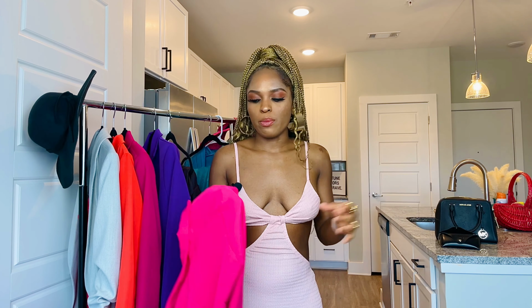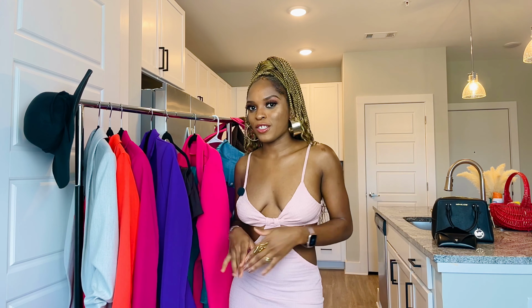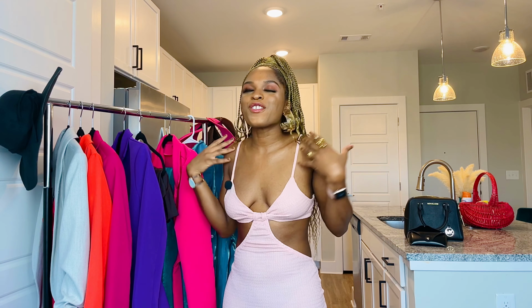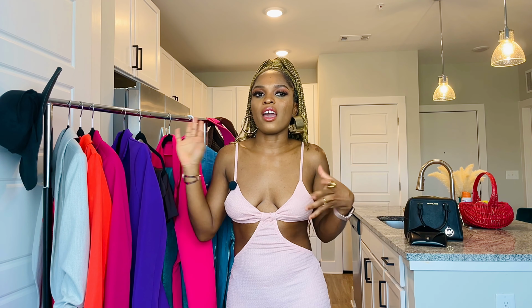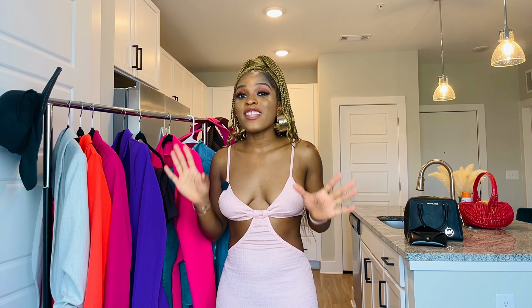So you can tell I went in a little bit on the colors for this haul because I just really love colors, guys. They're so exciting and there's just so many things you can do with colors. I get the whole neutral trend and that sophisticated look. There's a space for that, but I also think that colors are amazing, so I added more colors to my closet.